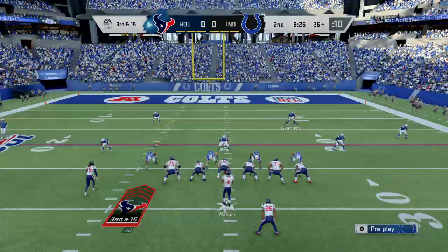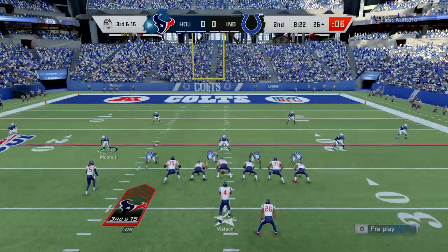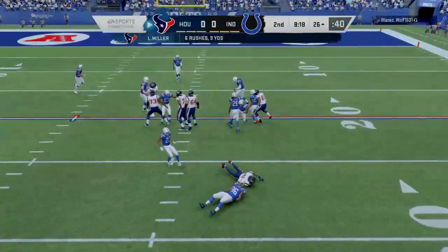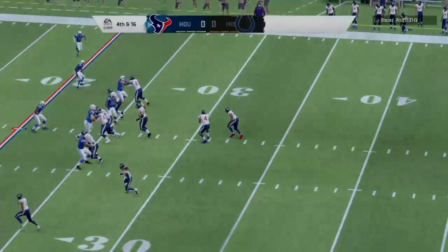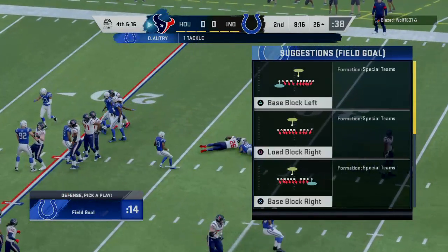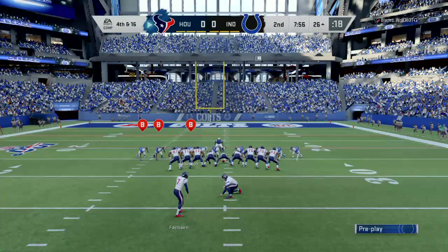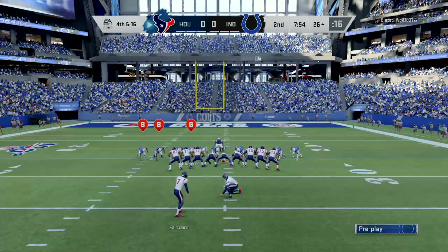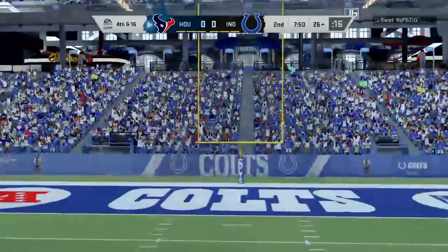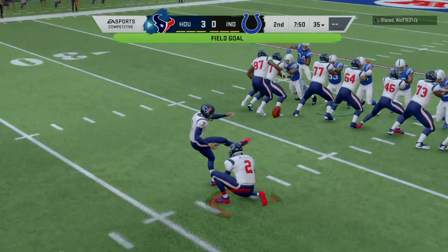Following the sack, it's now 3rd and long for Watson and the Texans. On 3rd down, Miller. And he won't be close to a 1st down as he runs into a wall right around the line of scrimmage. Call it no gain there, and it leads to a 4th down. The kick by Fairbairn is good. And it's now 3-0 Texans.